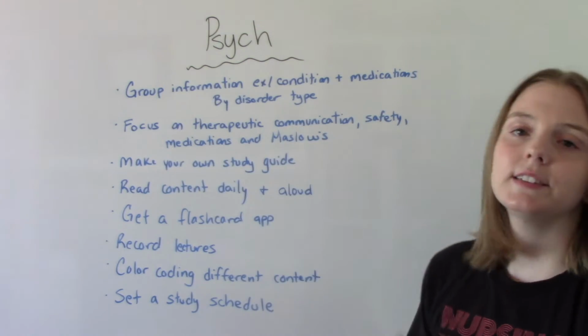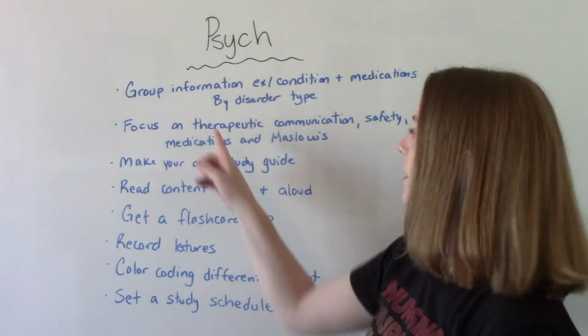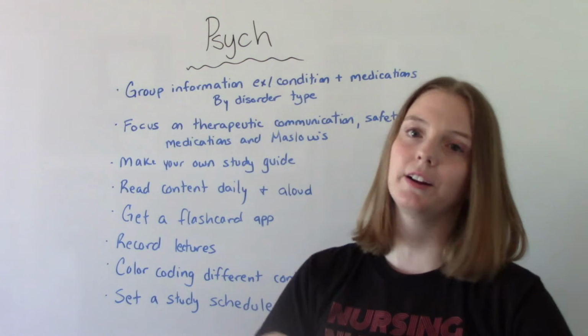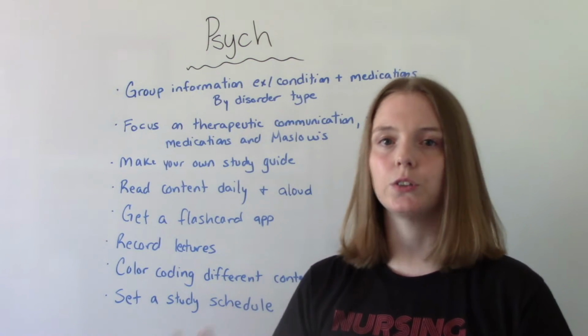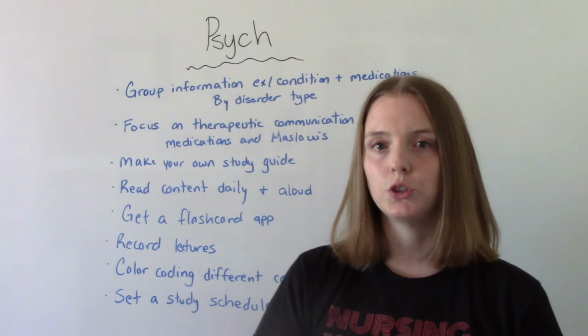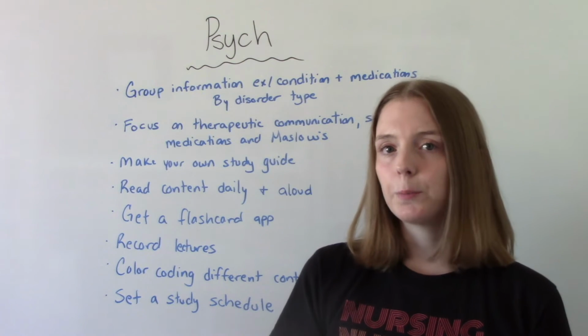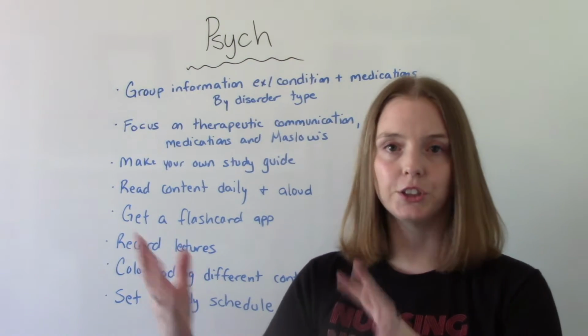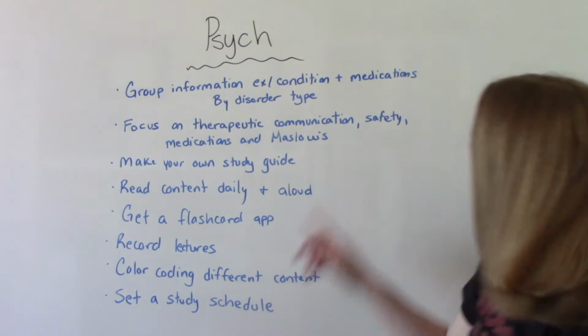Our key focuses in psychiatric nursing are on therapeutic communication. So you're going to get a lot of questions where it will say, what would you say to the patient? Or which of these responses is the most appropriate way to address the situation? So focus on therapeutic communication, understanding what you as the nurse would say to the patient in that given situation.